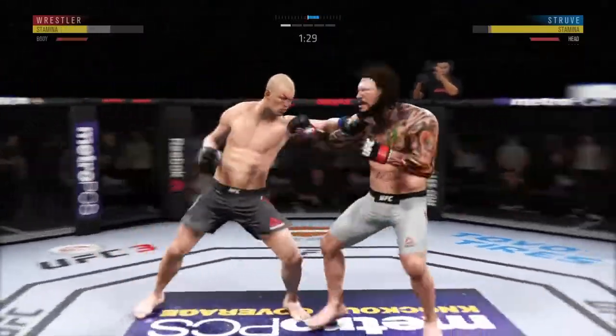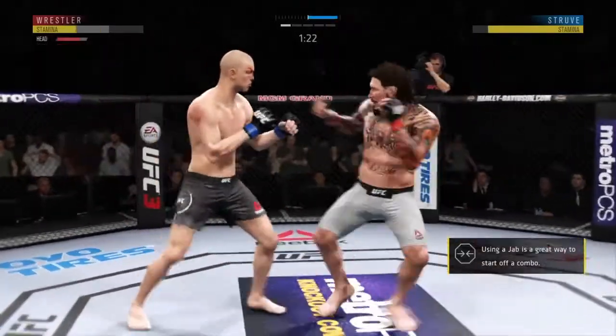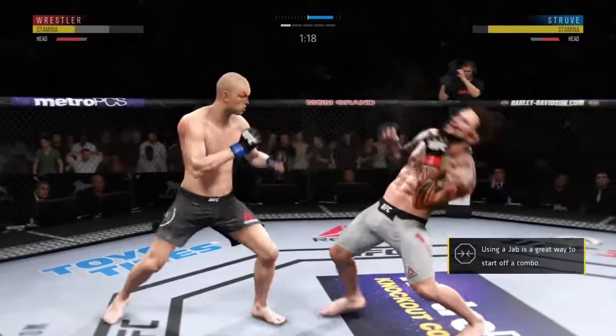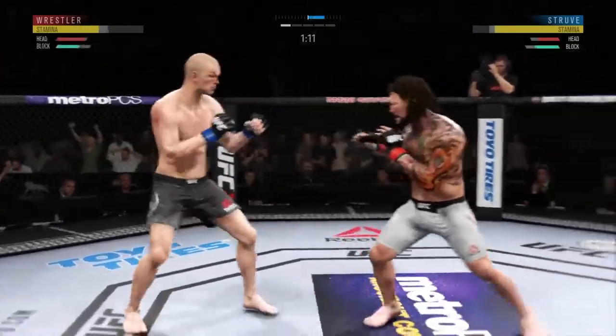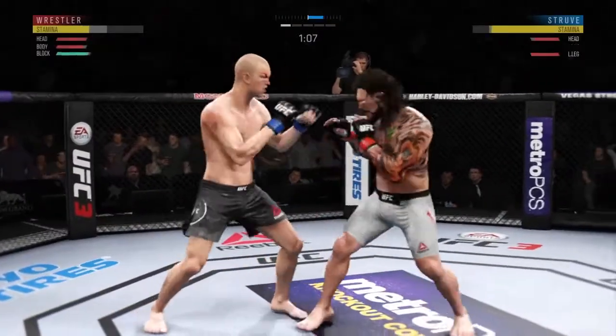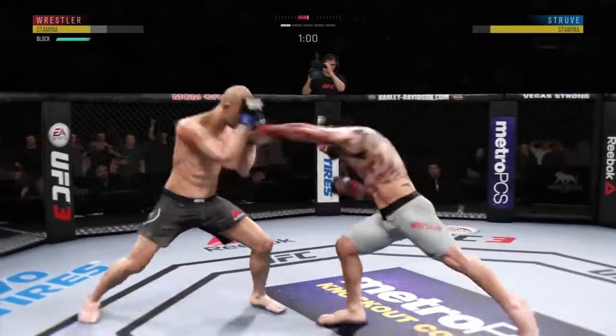Nice punch there by the skyscraper, Stephen Struve. He's timing that jab brilliantly. Oh, multiple strikes landing here. He has certainly found the range here in this round. A little cut below that left eye. Much improved defensively as he blocks the shot.